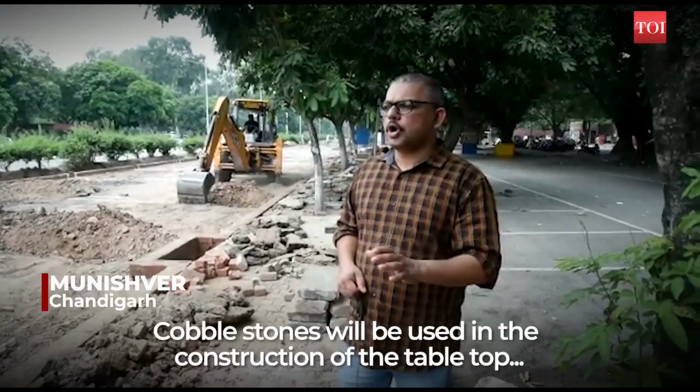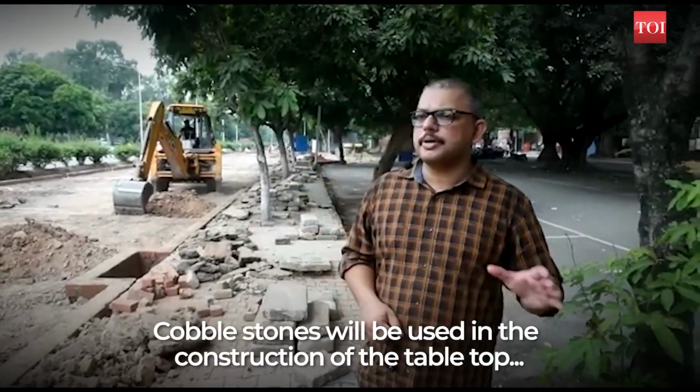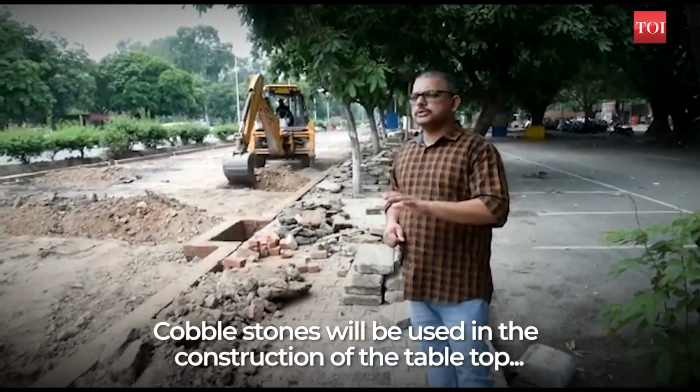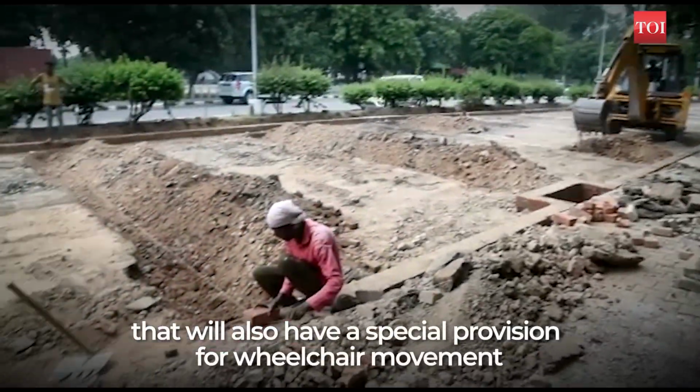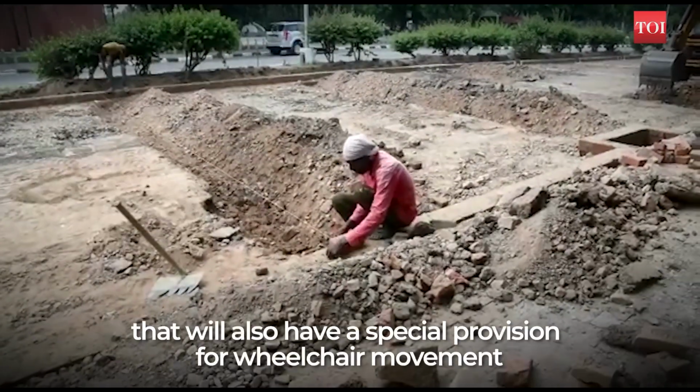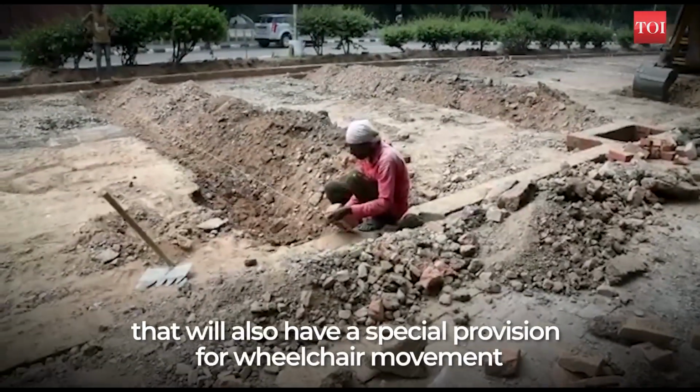This is not the only tabletop coming up in Sector 17. Another one is coming up near the Bank Square. The aim of these tabletops is to make the whole Sector 17 a no vehicle zone, so that the pedestrians can walk around freely without any fear and in a very comfortable way.